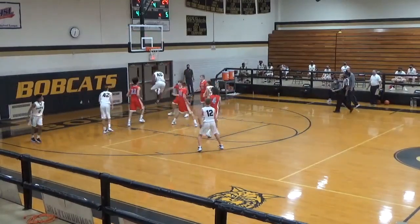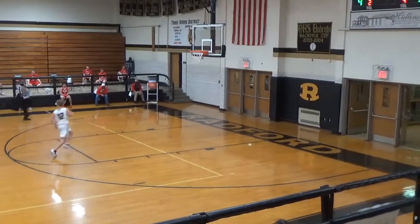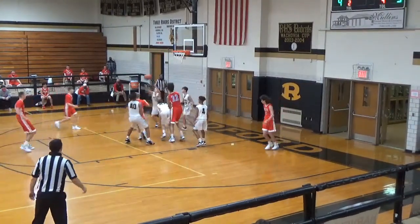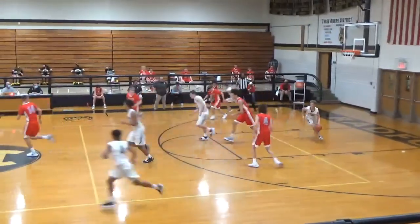No good. Rebounded by Thompson as he throws it out, but the Spartans corral it. That's a good hustle play. No call on the other end. Bodies hit the floor, but they're going to let them play. Love it. Four minutes to go in the game.